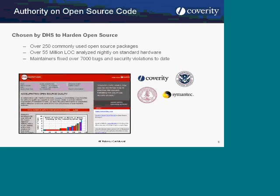Because of our expertise, Coverity was also selected by the DHS to be the exclusive static analysis solution for the open source community. So in addition to our expertise in analyzing commercial code, we also have a lot of expertise understanding open source code, more so than any other company. As evidence of our success since 2006, we've successfully identified more than 7,000 bugs in open source software such as Linux and Firefox. It's important to note that these 7,000 bugs have been fixed with no training by Coverity, and this underscores the ease of use of our product, Coverity Prevent.